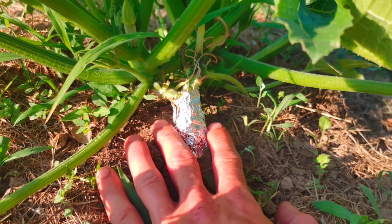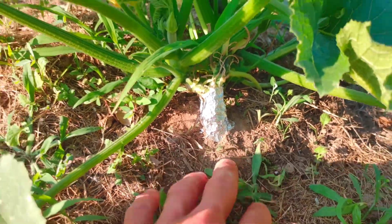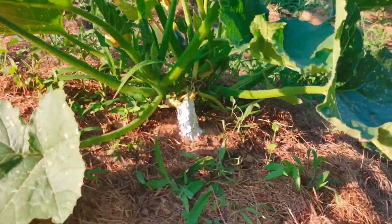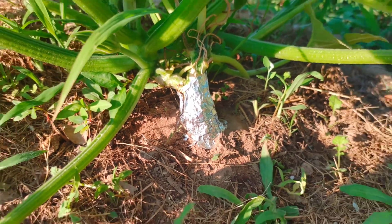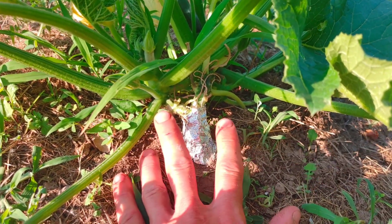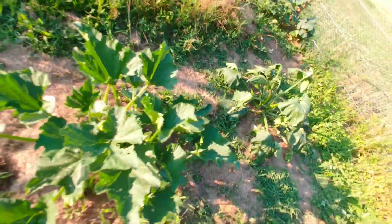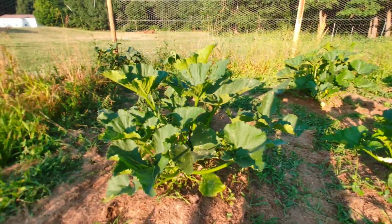Any gardener that tells you they know everything about gardening is a liar. Every year you garden, you learn more things. This is something I'm going to try out. If any of you guys have used this method and it worked for you, let me know in the comments. You'll help me out. But that's why we grow multiple plants. They ain't all gonna make it. Got plenty of zucchinis coming in, so I know I'm still gonna get a harvest out of them.